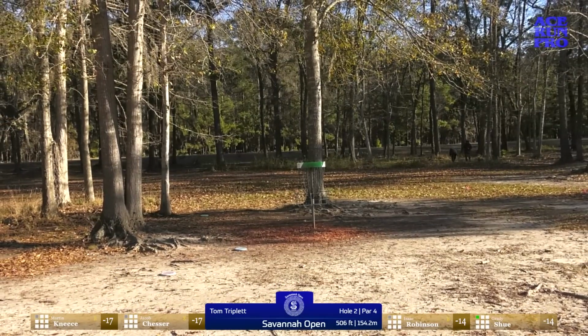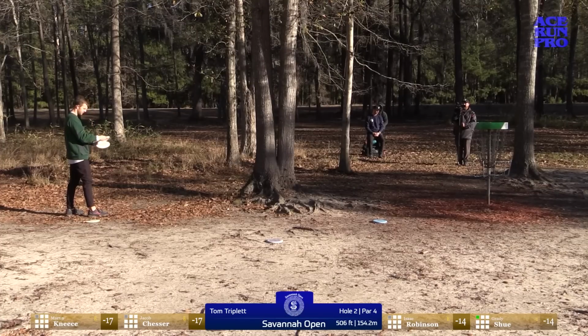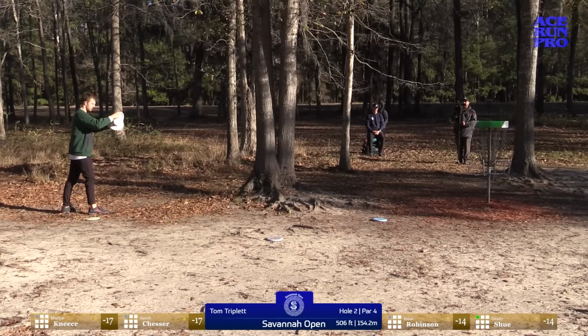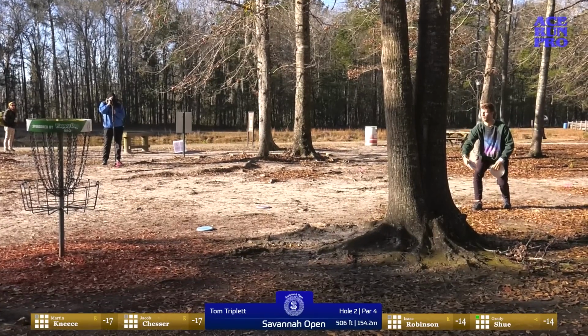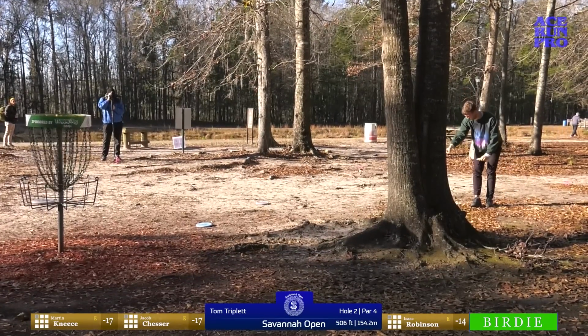Martin pulled his previous shot over a little bit, so he's kind of forced to lay this one up with a tree in the way. Grady putting for his birdie here, trying to keep his putter hot. And he does just that.